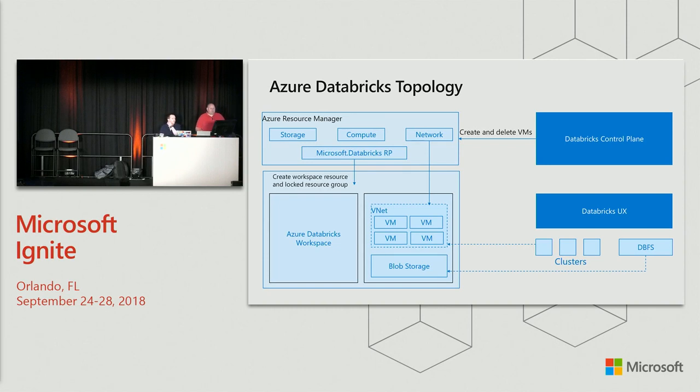The next one from a technology perspective is Azure Databricks. So with Azure Databricks, you have the Azure Databricks UX communicating to the control plane. You spin up your cluster. It basically is a number of VMs in a VNet with blob storage, and then connecting to your store. So what you have the ability to do is create this workspace, run your cluster, connect it to the data source that you want, and you can run your Spark SQL queries, your Python, your Scala jobs, your R jobs.